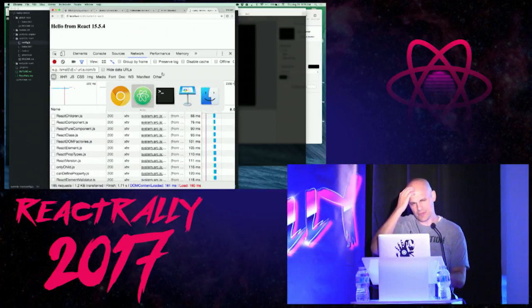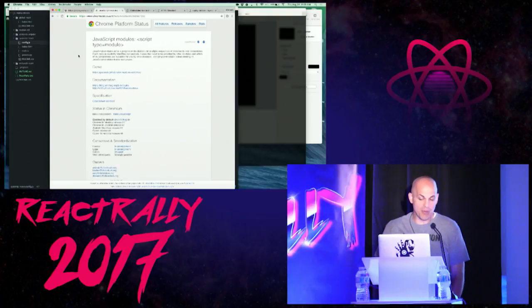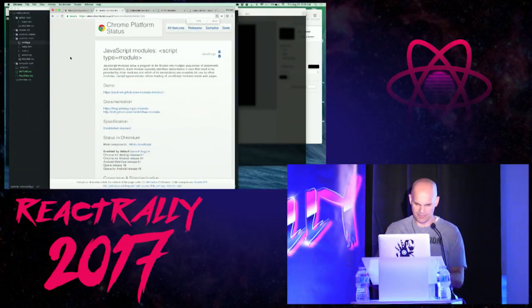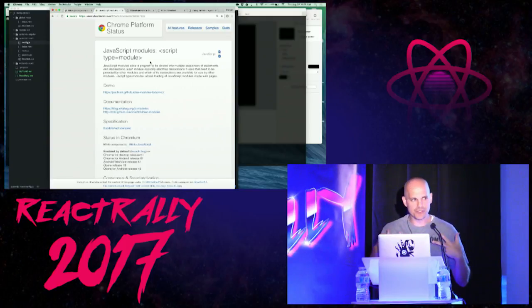Can we take this a step further? Modules are actually coming to browsers. There's this thing called script type module. You usually just put your script tag in, but now if you put type equals module on it, in a lot of browsers you can actually use JavaScript modules. In Chrome 61 you can do this. In Safari Tech Preview, I think it might have actually shipped in their release. You can do this in Firefox behind a flag right now, though they might have shipped. Stuff is moving so quickly. I know you can use it in Chrome 61, that's what I've been using.